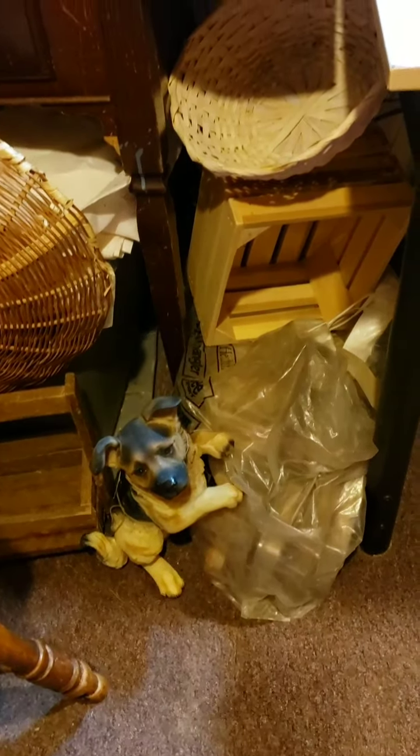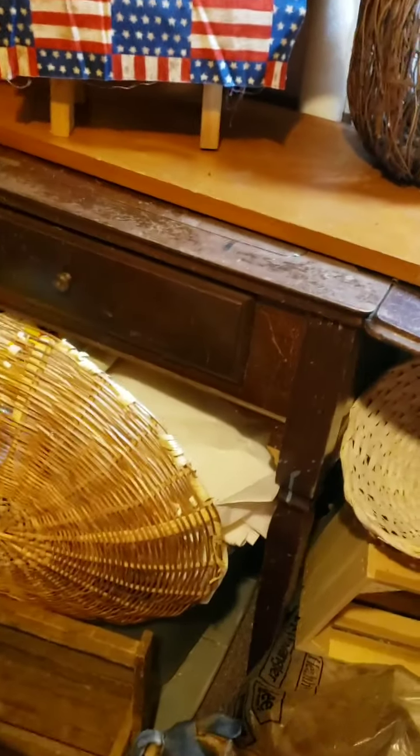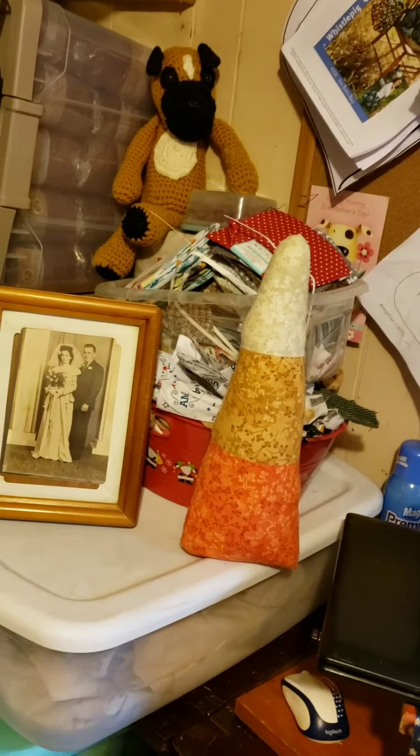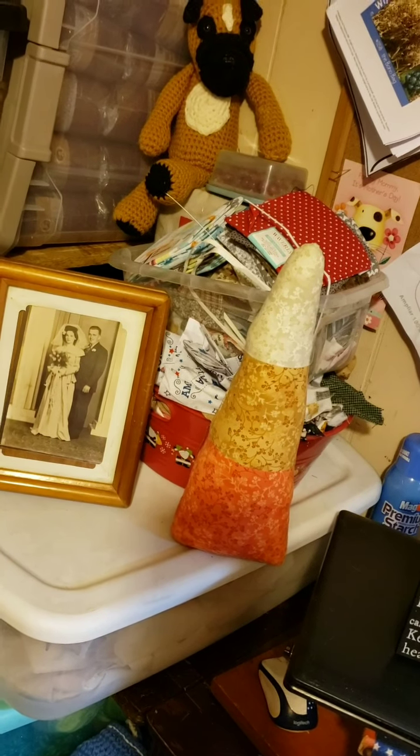There's another German Shepherd, and that's just my extra crates and baskets. And back in there is all my polyfill and interfacing and batting in that tote. Okay, over here I have my tents cut out, my pet tents in the bottom one with Santa, and up top are my little charms and fat quarters.